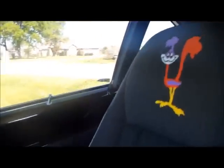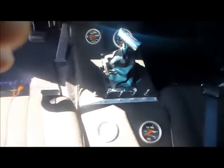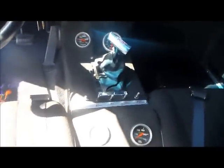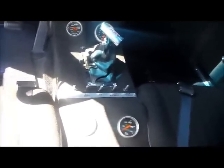Very cool car. Got some really neat features going on. The seats have the Roadrunner embroidered in it. Of course, the floor mats do as well. Got a nice center console with some liquid-filled gauges and some switches. We've got a switch for electric fan, fuel pump, PA. PA is a neat thing that shows. You flip that switch, and every 30 seconds, you get the Roadrunner beep noise, and that was actually provided by Warner Brothers.